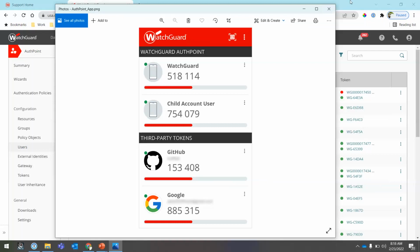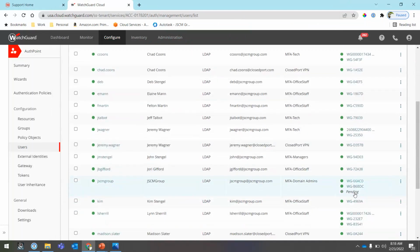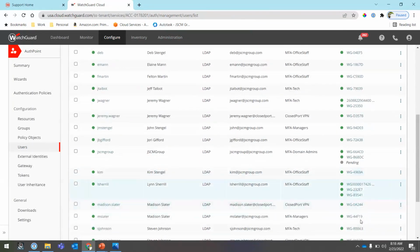So when the user gets sent the email, you will see this token here saying pending when they initially get the email, meaning they haven't activated it. Once they have activated it, it's very easy for you to monitor inside of the portal to make sure that your user has actually set up their token. So we as administrators can keep an eye on that, make sure that we've got everyone set up.